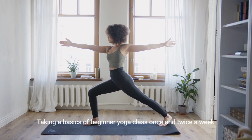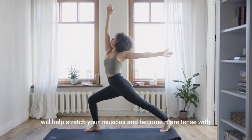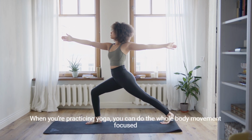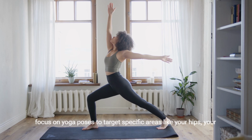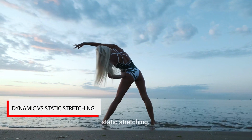Taking a basics or beginner yoga class once or twice a week will help stretch your muscles as they become more tense with your regular lifestyle. When you're practicing yoga, you can do whole body movements, focus on stretching multiple areas of your body at once, or you can focus on yoga poses that target specific areas like your hips, your back, and your shoulders. You can also do lots of dynamic stretching over static stretching.